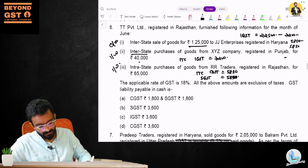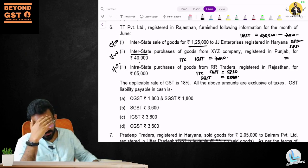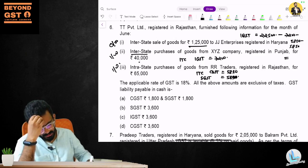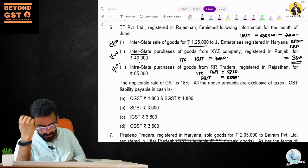So how much is the net? 11,700 plus 200, 7,900 plus 7,000. So it is 18,900. 19,000, 18,900. So that's 3,600 payable. IGST of 3,600 is the answer.